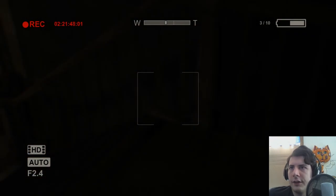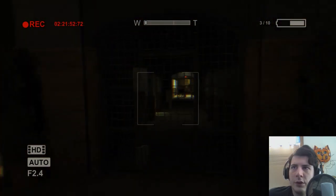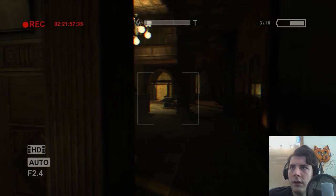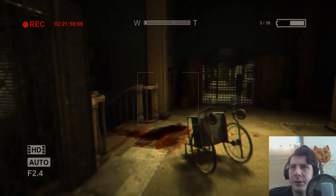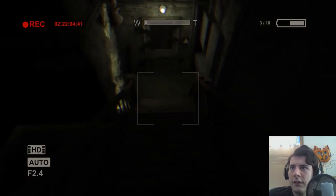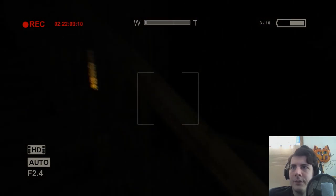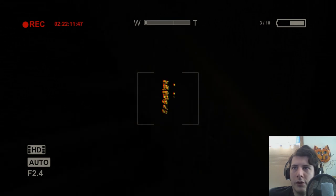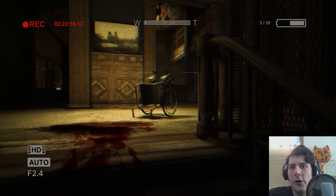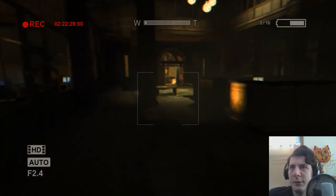Let's just go down these stairs. Let's see if wheelchair guy is still down there. Nope. Okay, there's the exit. That's what I'm supposed to be doing. That door's been barred shut. That wasn't barred shut. And yes, I know I said barded. It would be boarded or barred. But barred! I mean, like the musical Bard.